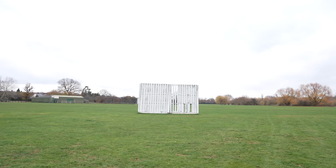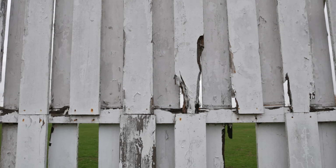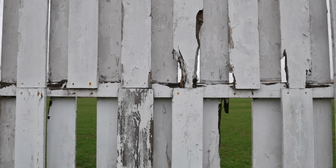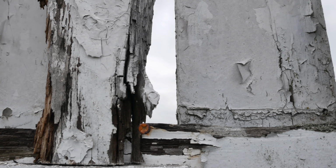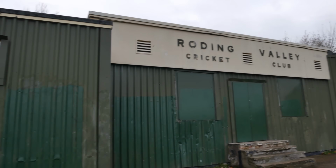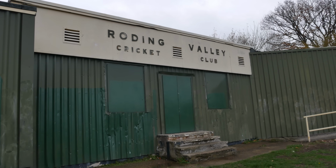I just find there's a certain optimism about having the sight screens out during winter. It reminds you that summer exists as a concept and that people will be playing cricket there at some point. Tin cricket pavilion.